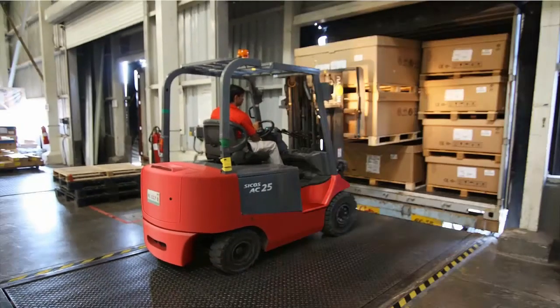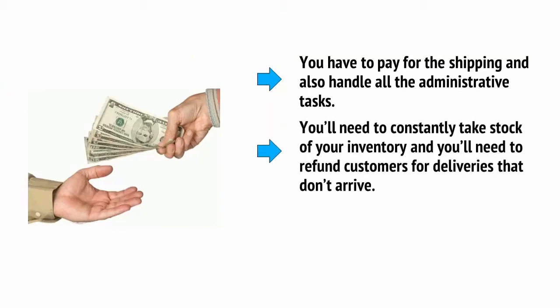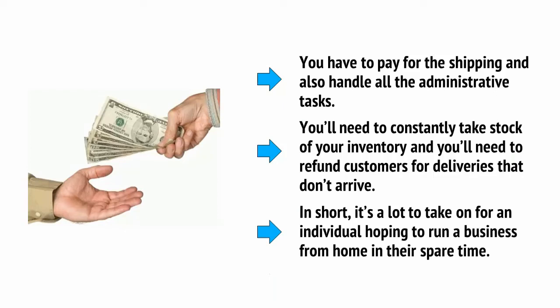The problem with this model is you need to make a big investment in the stock, and then you have to deliver the products to your customers. This means you're taking a financial risk by ordering the stock in advance, and if you make zero sales, you can lose a lot of cash. You have to pay for the shipping and also handle all of the administrative tasks. You'll need to constantly take stock of your inventory, and you'll need to refund customers for deliveries that don't arrive. In short, it's a lot to take on for an individual hoping to run a business from home in their spare time.